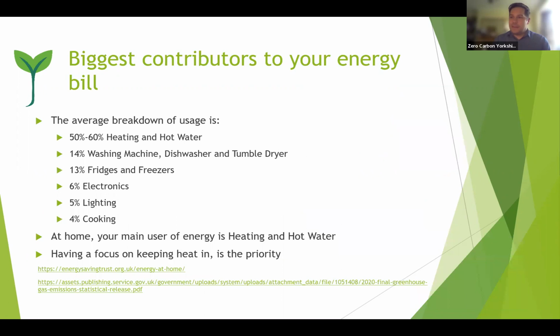So the average breakdown, 50 to 60% heating. So this is unashamedly heating biased, this presentation. We will get through the next slides to the other areas. So we've got a breakdown there by kind of white goods, the washing machine, dishwasher, fridges and freezers, and then down to electronics, lighting, and then cooking. I've not put in many cooking tips as it's such a low load, but I have linked some extra resources you might want to refer to if you want to look at those.